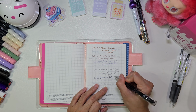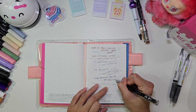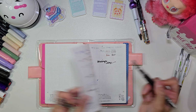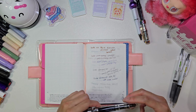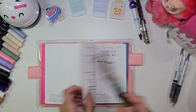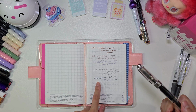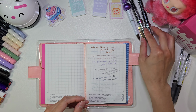This one is also an extra fine, and this has Old Man Winter as well. So if you recall that Pilot pen, these two are the same inks, but you can tell how they have a different color in a way when I write them down with this pen and that pen. They come out much lighter with the Pilot and darker with the TWSBI Diamond 580.